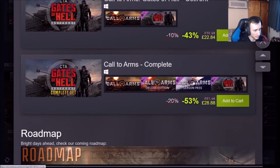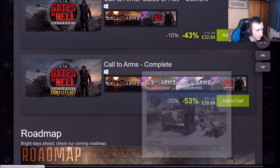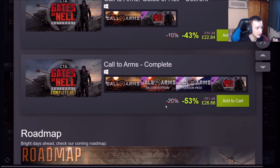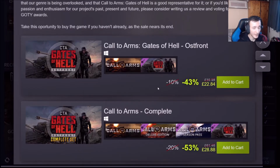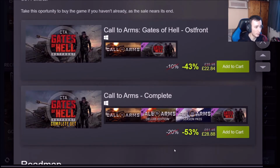Or if you want the complete edition, which includes the original Call to Arms game, the deluxe edition for Call to Arms, and the season pass, as well as Gates of Hell, then you can get it for £28, which is 53% off, which is actually amazing. To be honest, if I had to choose, I'd recommend the complete edition, because it's not that far off in price and you're getting literally everything in one. So I would highly recommend this edition.